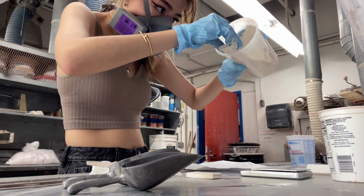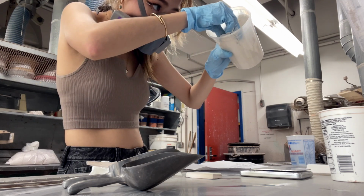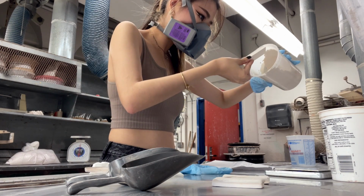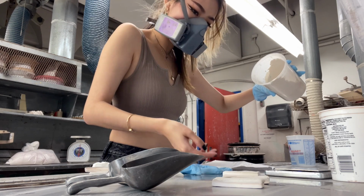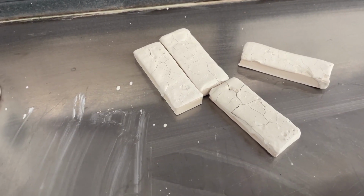He wanted us to dip it and pull it out, and I did. And they were like the chunkiest things ever. These glazes did not come out right because I just didn't have enough water. So it was so thick on the tile and it was not right. As you can see, it's cracking.